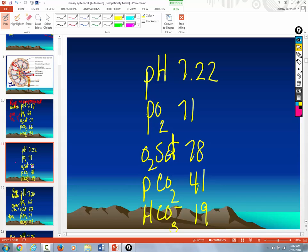That's exactly right. How many people got an uncompensated metabolic acidosis? Say yes. You got that. Why is the bicarb low? Because the kidney's getting rid of the bicarb. No. Because what's the only system that can compensate initially for a metabolic acidosis? Right, and the PCO2 is normal, right? But why is the bicarb low? Why is the bicarb low?